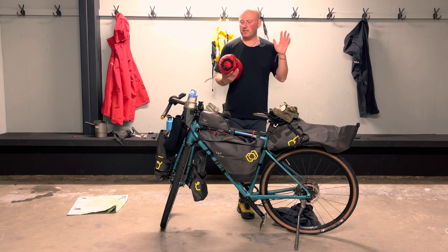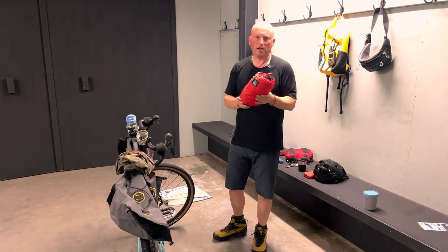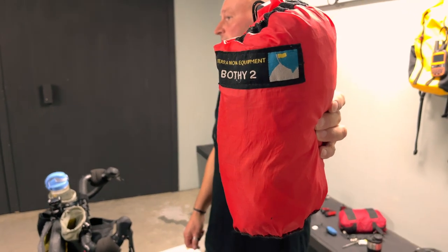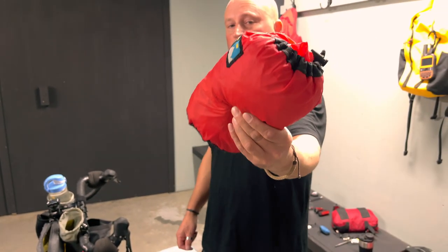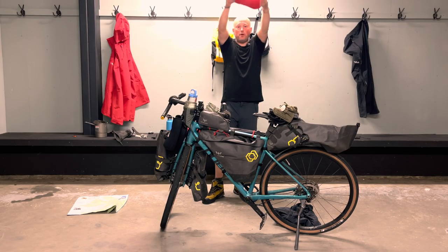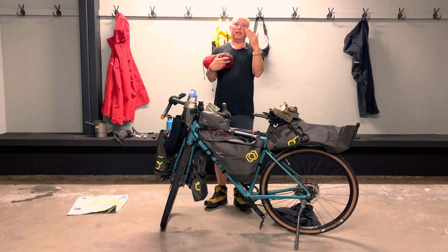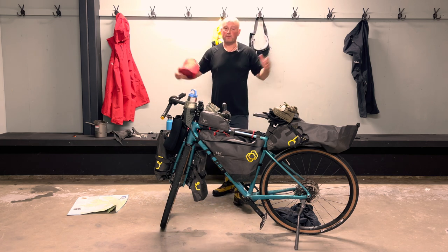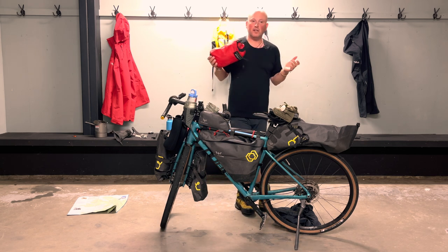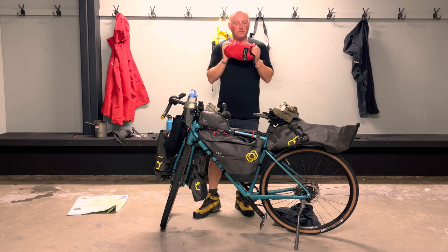Last but by no means least, a very odd piece of kit in many ways, made by Terra Nova Equipment. It's basically a shelter. It's a two-man bothy shelter. It has no pegs. You pull it up over your body, climb inside, it takes two people, you lean up against it, and it creates a space. If you had an accident and you were getting hypothermic, this could literally save your life.